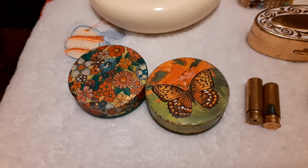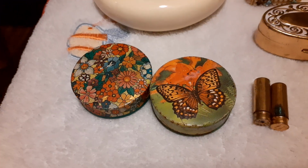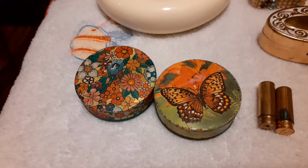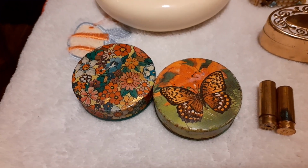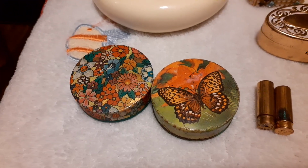I'm not sure what they held. I am assuming that they might have held like breath mints, but I got them because they look cool and they were from the 70s and they were 50 cents each, so they were a whole dollar. So yeah, it wasn't too bad.